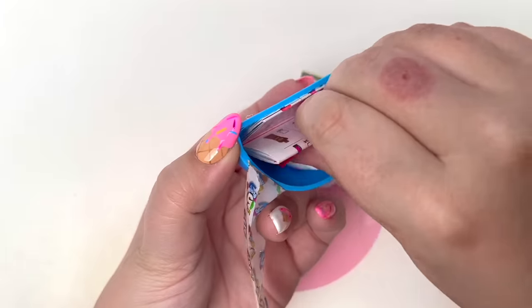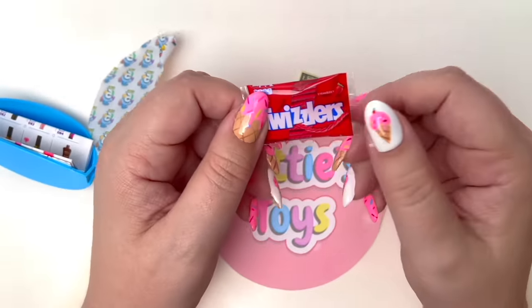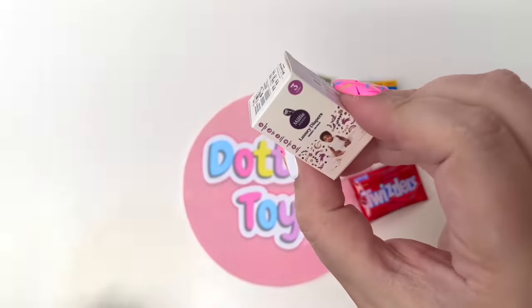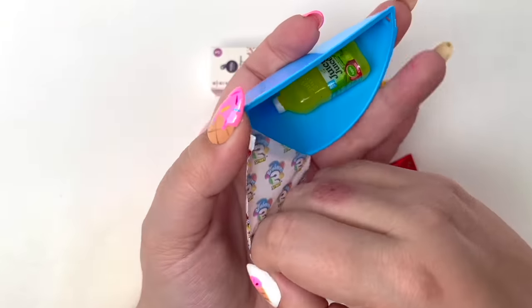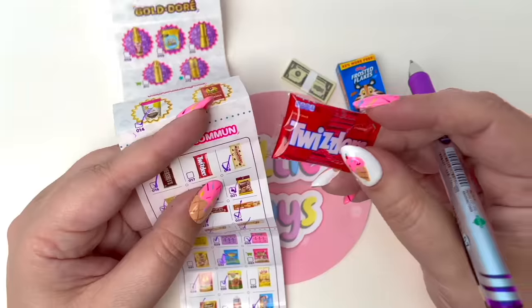All right, what do we got? Oh my goodness, a brand new piece. We have the Twizzler. We have some more diapers. And we have some more of the Juicy Juice.